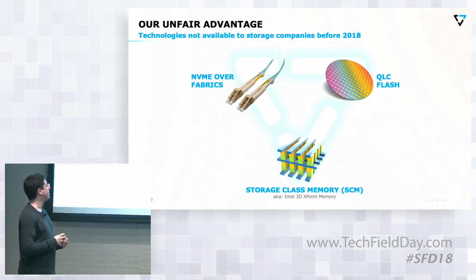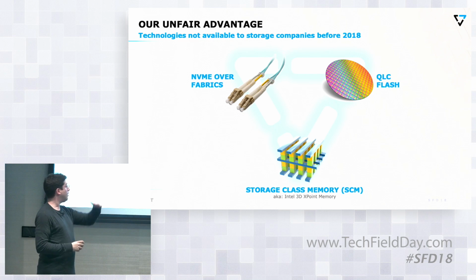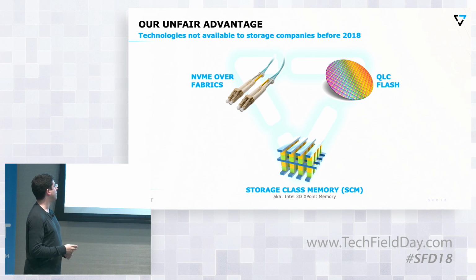So how can we use it? We use it in 2 ways. What is it? It's basically a media that comes between RAM and flash, both in capacity and cost. It's almost as fast as RAM, and it's persistent like flash is. We use it as a very large write buffer, and you'll see why. And we use it as a very large metadata store. Everything we do is intended on building a modern architecture that allows us to bring an all-flash and XPoint system down to the price of your lowest cost hard drive tier.